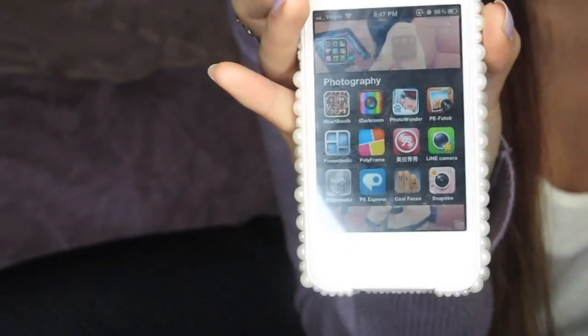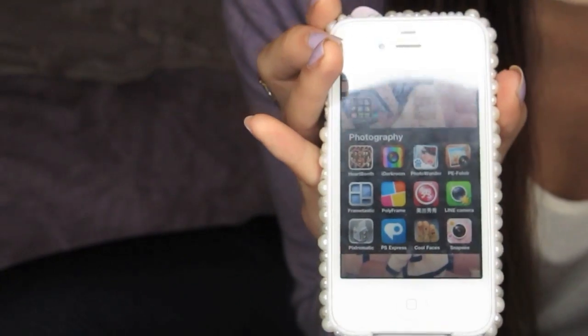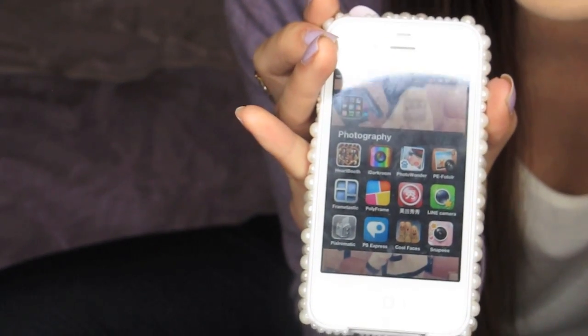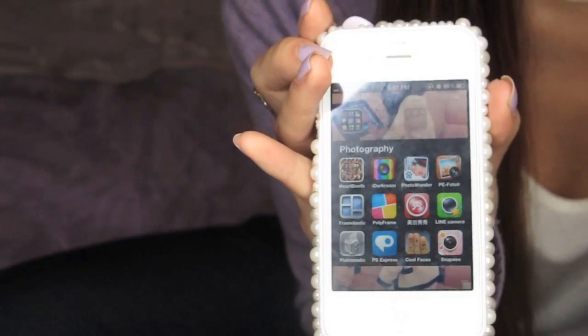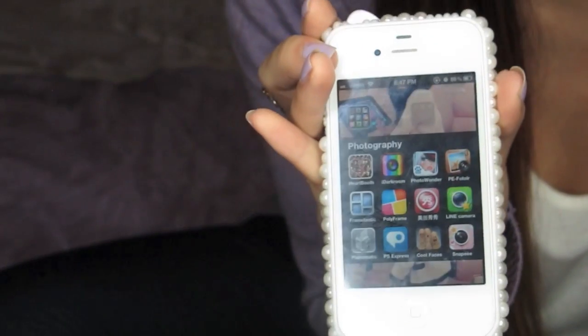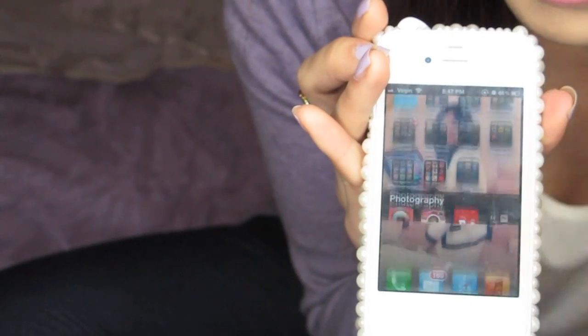If you guys want to just quickly take a look at it, I can show you. Basically, these are it. If you want more information on these, like I said, just go to my blog and you can see exactly which applications I download and which ones I like and which ones are more useful, and even instructions on how to use them.